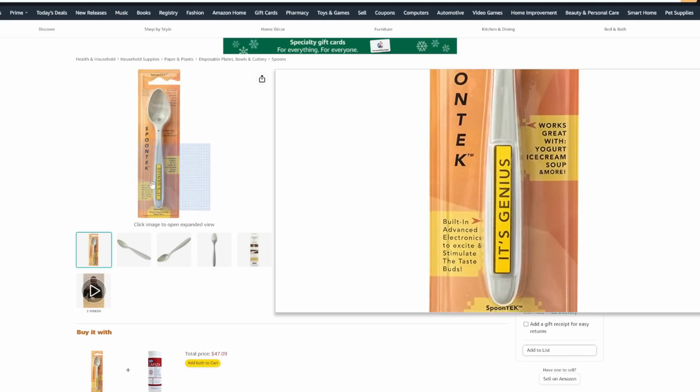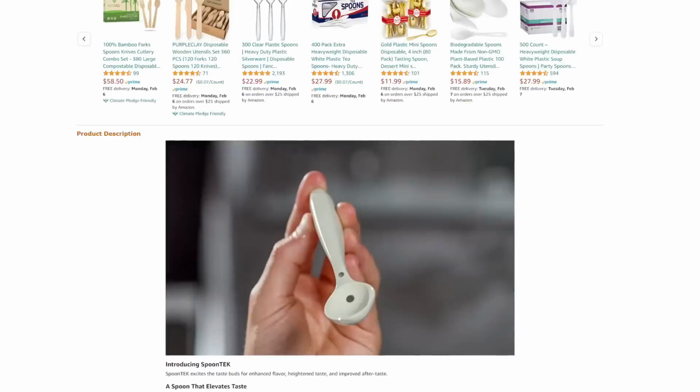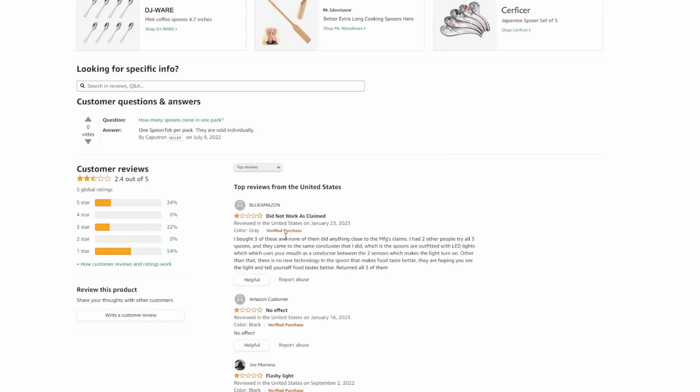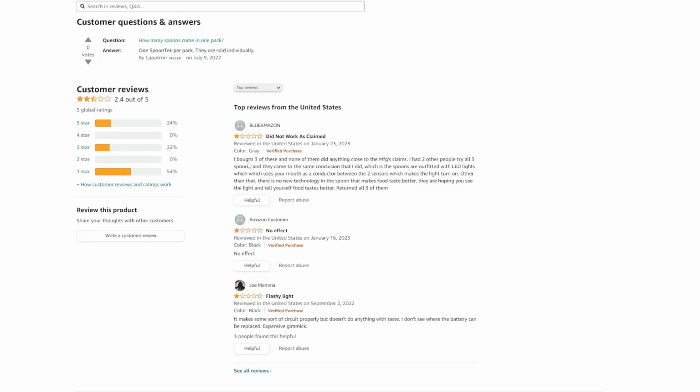I mean, just look at all those claims. I'm sure the reviews will back it up 100%. "So what we got did not work as claimed. Bought 3 of them. None of them did anything close to the manufacturer's claims. I had 2 people try them, all 3 spoons, and they came to the same conclusion I did, which is the spoons are outfitted with LED lights, which basically don't do anything."